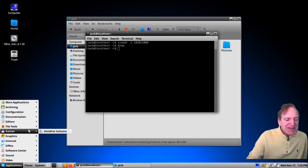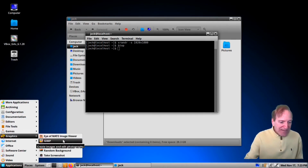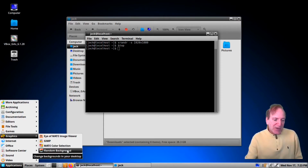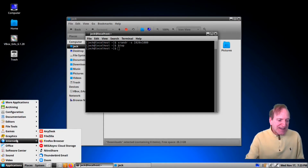I think that's Solitaire. And we have graphics. So by default, we have Eye of Mate image viewer. We have GIMP installed, Mate color selection, random background, take screenshot. Nice. And then for our internet app, very cool.